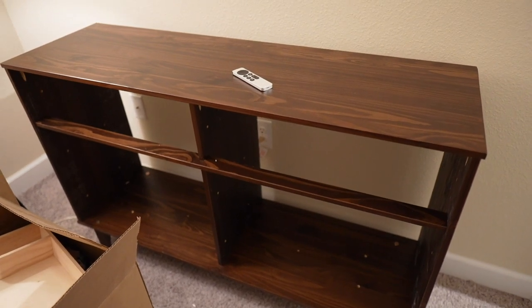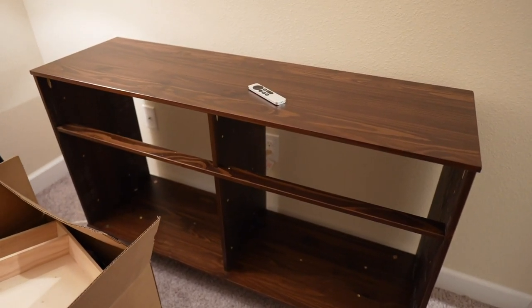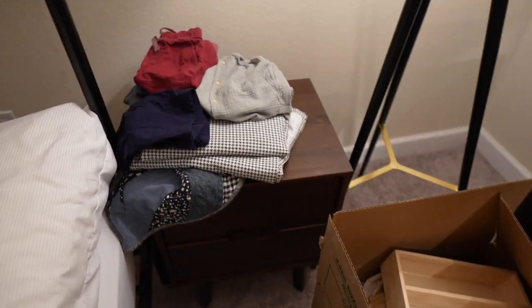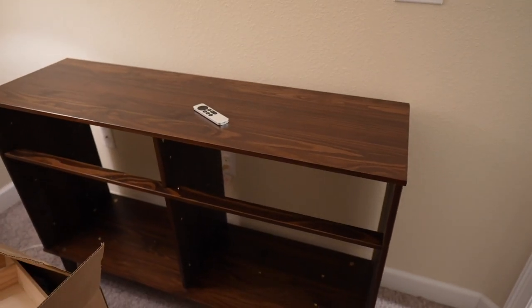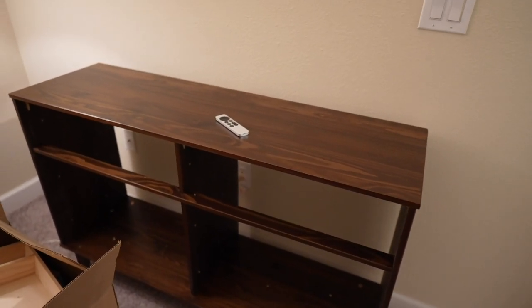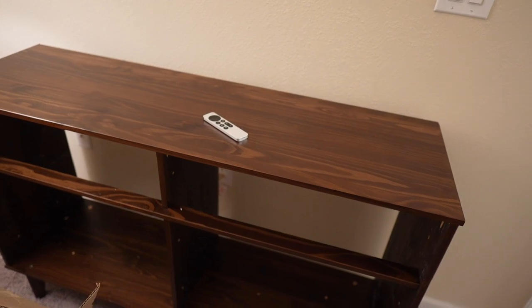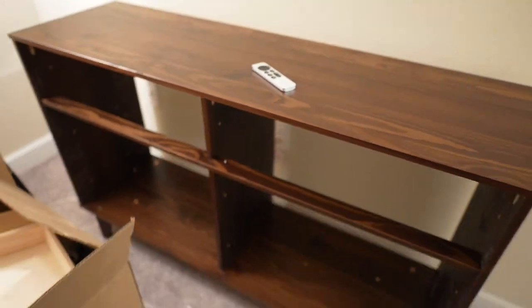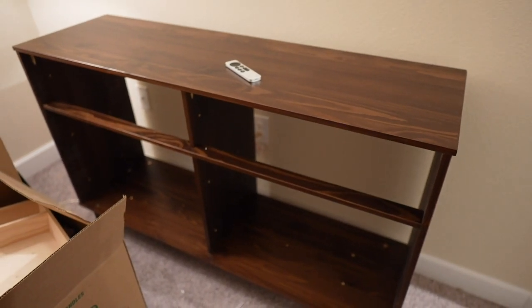All right, sometimes projects don't get finished. This is where we're pausing James's dresser. It's the exact same design as the side table here. Super cute, but the kids need baths and to go to bed. So I'm gonna hop out and hang out with Sarah and the kids and assist in baths. Very happy with how this is looking so far though.